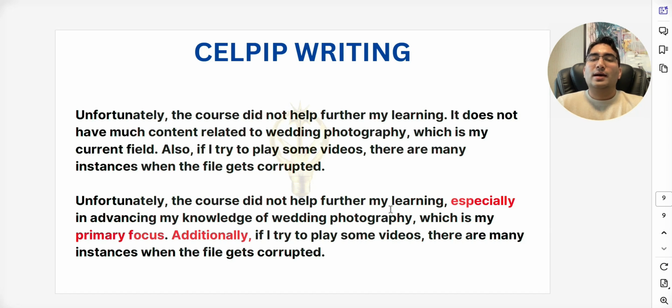Unfortunately, the course did not help further my learning, especially in advancing my knowledge of wedding photography. So what has happened here, guys? Did you notice? We have added the word "especially." It's an adverb, and that was missing in our previous one because we need a good range of expressions and words. Adverbs do the job. And I have also linked this now with the next sentence. So the first and the second sentence are now one sentence, making this a complex sentence.